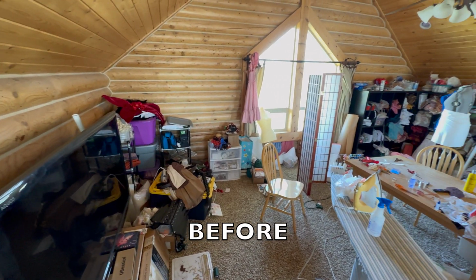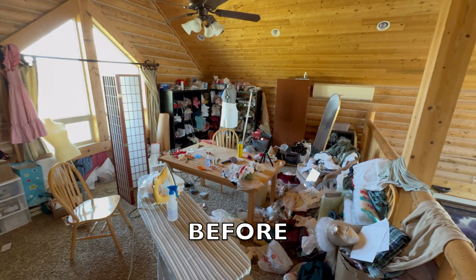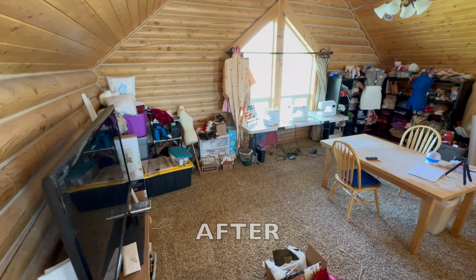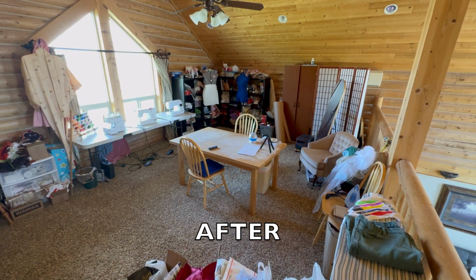There are obviously still areas that I need to address, but here we have the full before and here comes the full after. Oh, it's so much better. You can actually see the floor. I know there's more I can do, but this is where we're at for now.